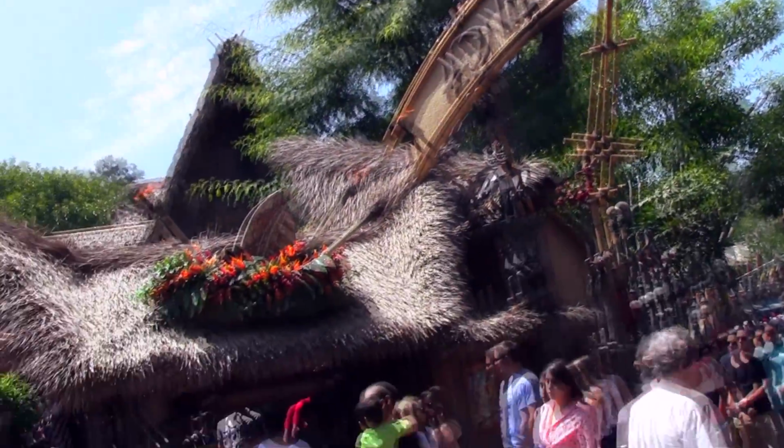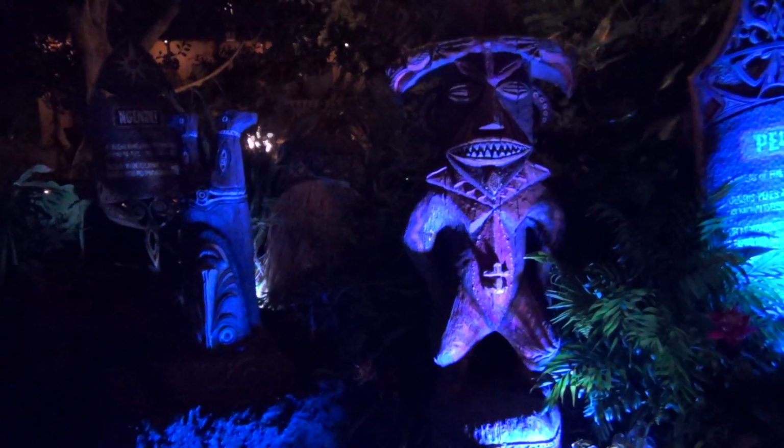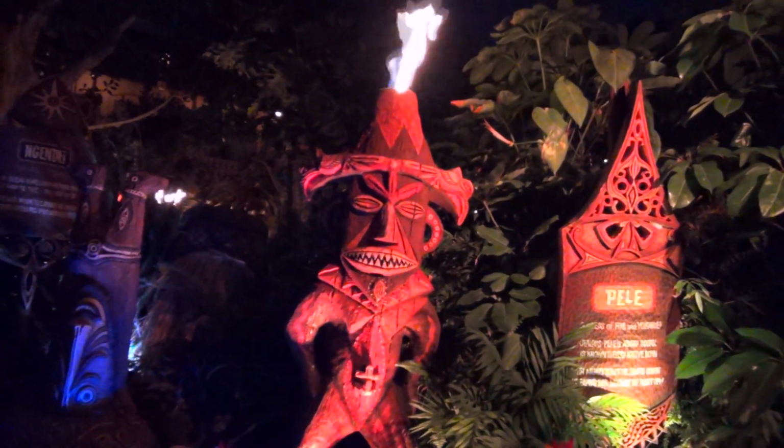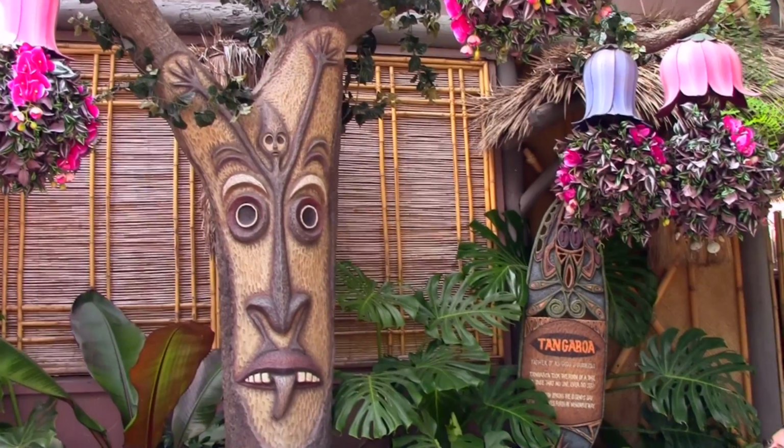I believe that it's a perfect example of the kind of experience Walt had intended. Next on our list is the Tiki Room, but only if you agree that the pre-show is queue and not part of the actual show. There is, of course, no real queue to speak of, just a waiting area, but what a wonderful waiting area it is. While you wait for the next show to start, you're treated to a lovely little show introducing you to some of the most legendary tiki gods like Pele, the god of fire, my favorite, Koro, the midnight dancer, or the tiki boss himself, Tangaroa.